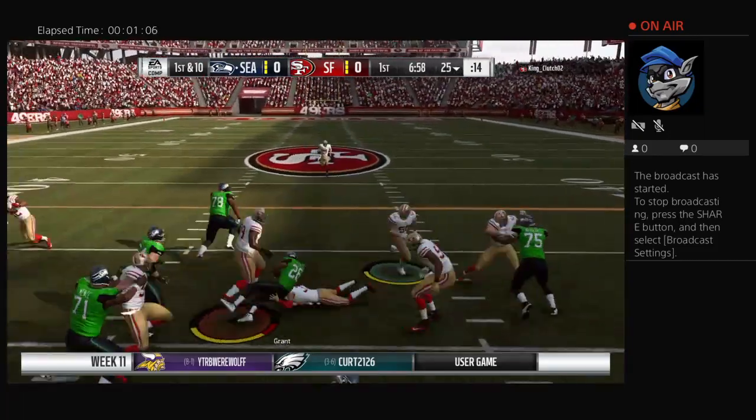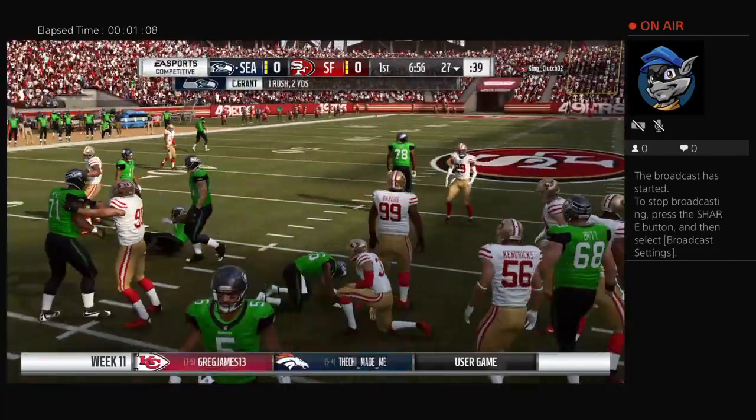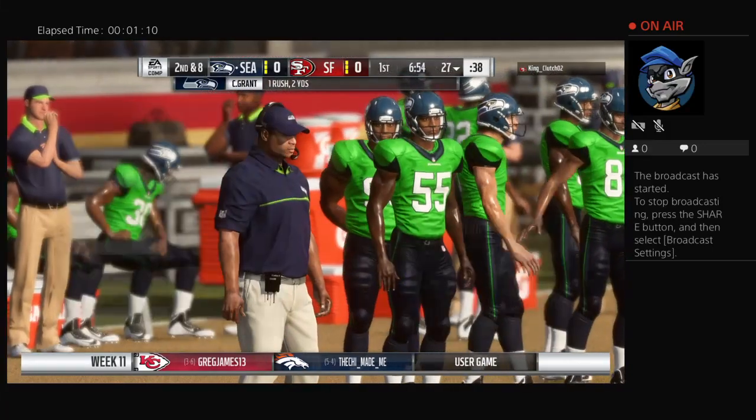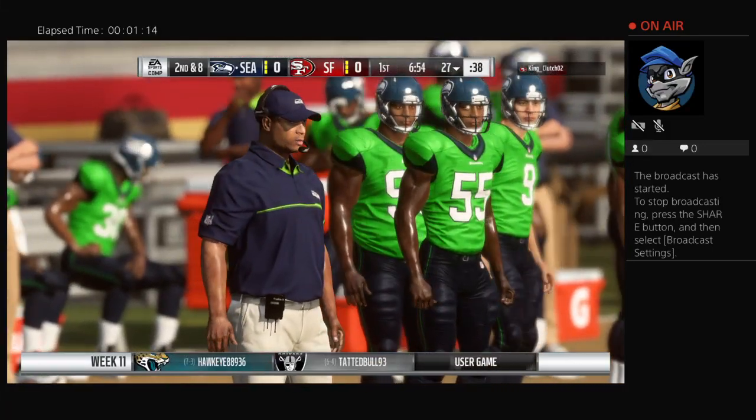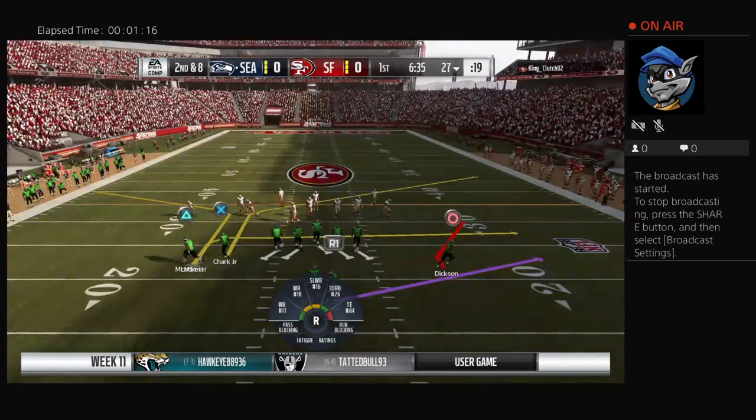They'll run it now out of the gun. And he'll fight forward to about the 27-yard line. 2 yards on the carry there. It'll be second down. Defensively here, you're facing a top-5 team in terms of points scored in the NFL.